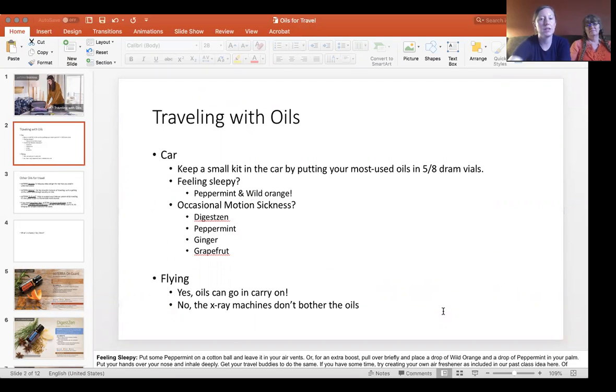The first thing to note is when you're traveling with oils in a car and flying. We've got some things to note since we traveled in a car and we have been flying. There might be some more things we'll mention besides what we have listed here, but these are just some things for you to keep in mind. For a car, the best thing to do is to keep your oils with you.